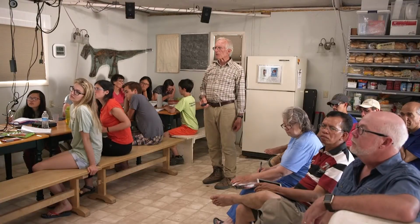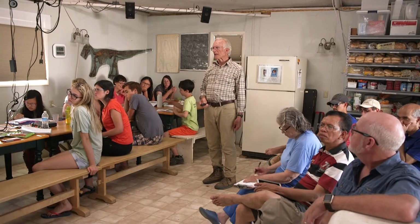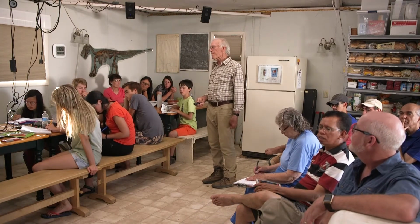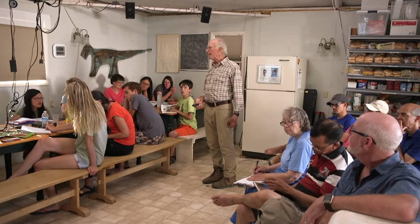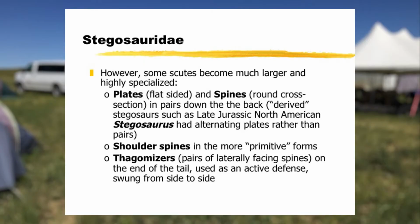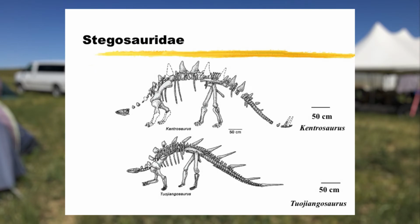Some of these forms had shoulder spines. These forms are described as being primitive. Why? Yeah, because like Huayangosaurus, they have the spine sticking out, so they must have been primitive, right? Then they had thagomizers. These are pairs of laterally spaced spines on the tail, and of course this is postulated to have been used in active defense.